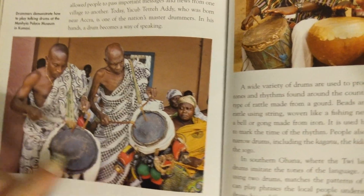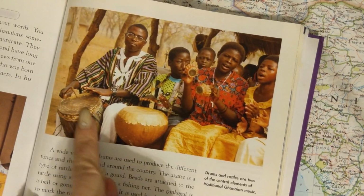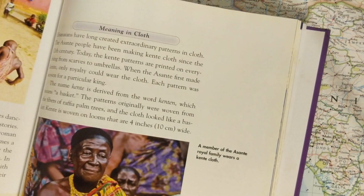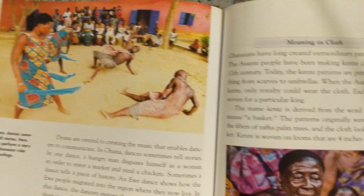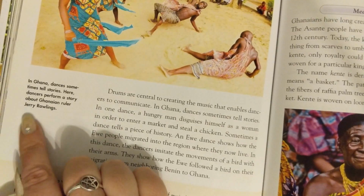Banging on the drums and playing more instruments. Very lively music, they're singing and dancing. So it says that their dances tell a story, and that this one's about Jerry Rawlings.